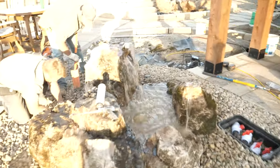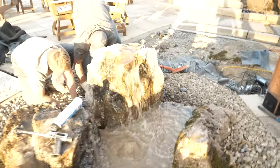This is basically like the cascade, except it has the weathered limestone boulders instead of the sandstone. So, a little different look. Technically, everything's the same other than the boulders, but that's nice. That's kind of cool. I like that.